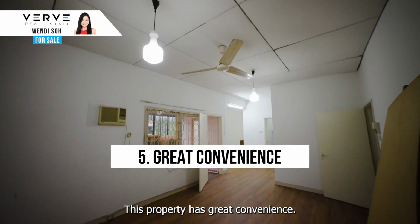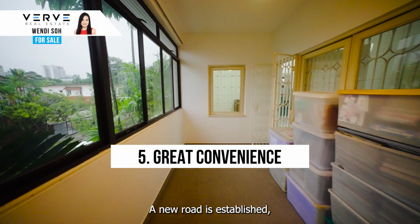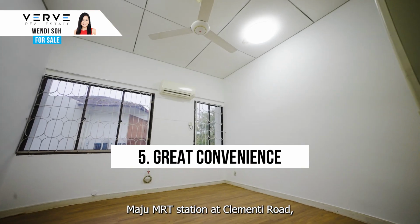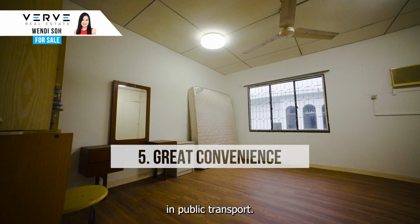This property has great convenience. With the new key residences, a new route is established leading you to the upcoming Maju MRT station at Clementi Road, giving you more convenience in public transport.